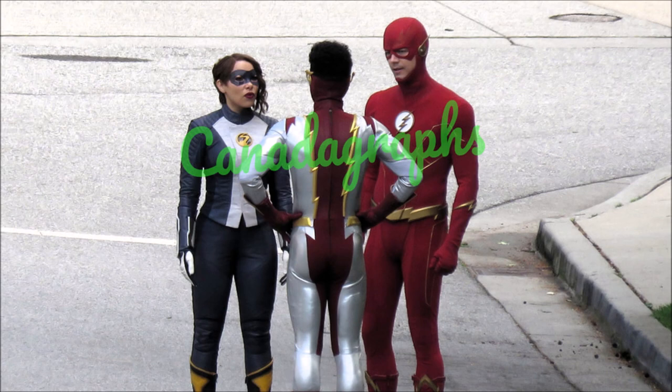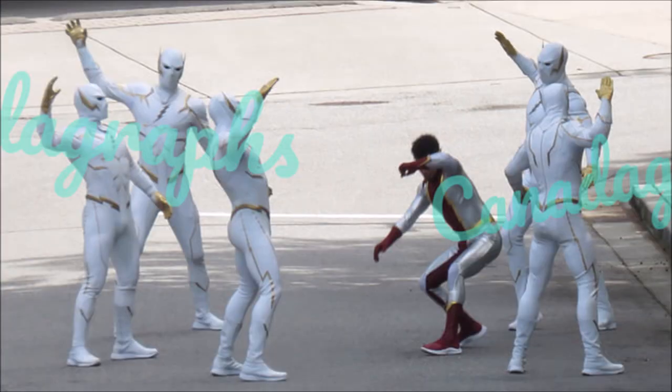So on this day, they had three locations. The first was a small, quiet, rarely used side street, not far from the location they used for the Star Labs exteriors, and just a block down the road from where Abracadabra died earlier this season at the hands of Fuerza. This early morning shoot had Grant Gustin as The Flash, along with returning star Jessica Parker Kennedy, along with the recently announced new addition to the cast, Jordan Fisher as Bart Allen, aka Impulse.